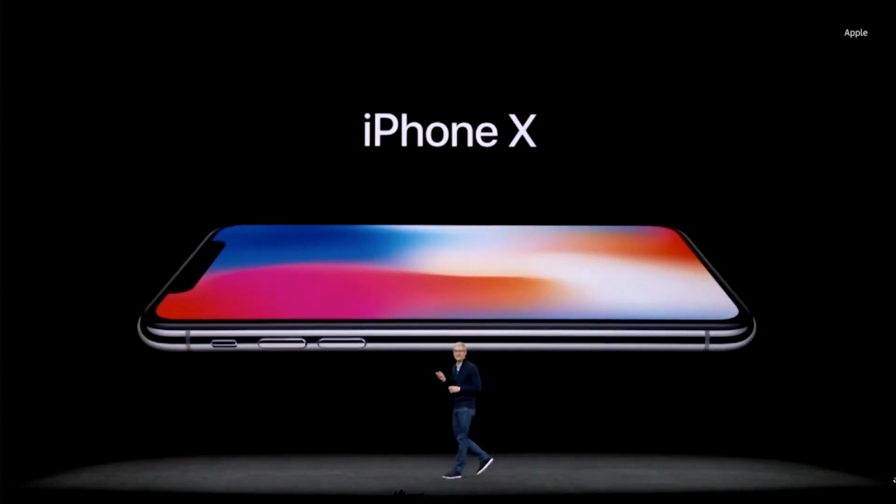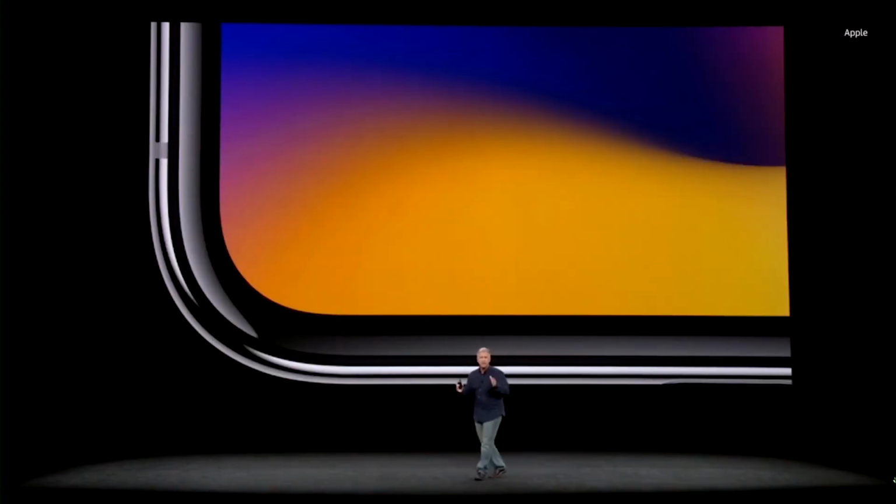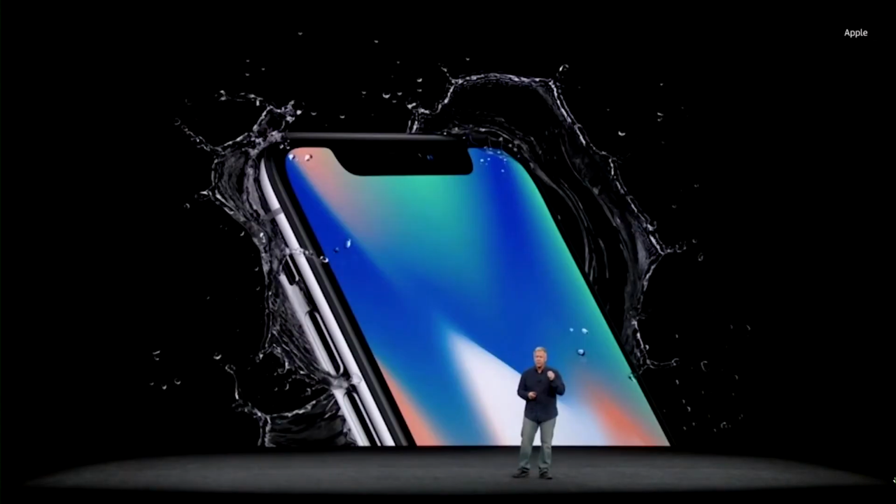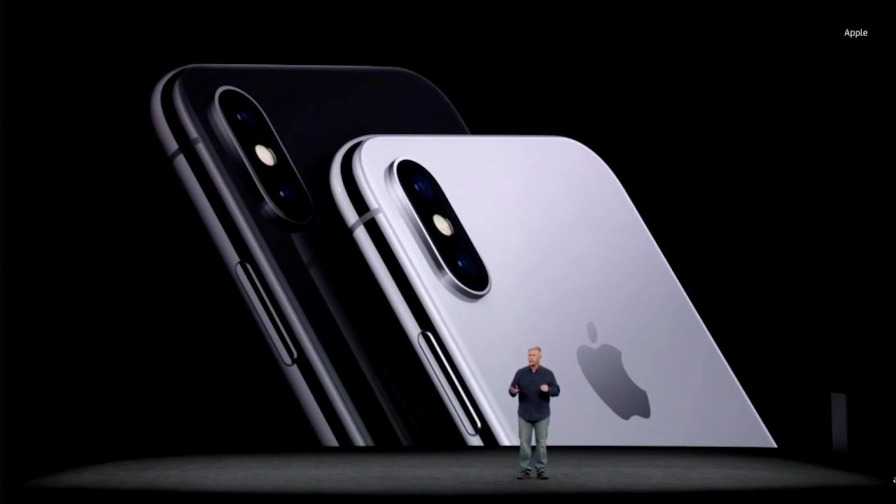It is the biggest leap forward since the original iPhone. The display fits edge to edge, top to bottom. It goes into each corner where it follows the tight curve of the design. It has glass on both the front and the back, using the same super strong formula as iPhone 8. It's engineered to be water and dust resistant at a microscopic level. It comes in two beautiful finishes, space gray and silver.